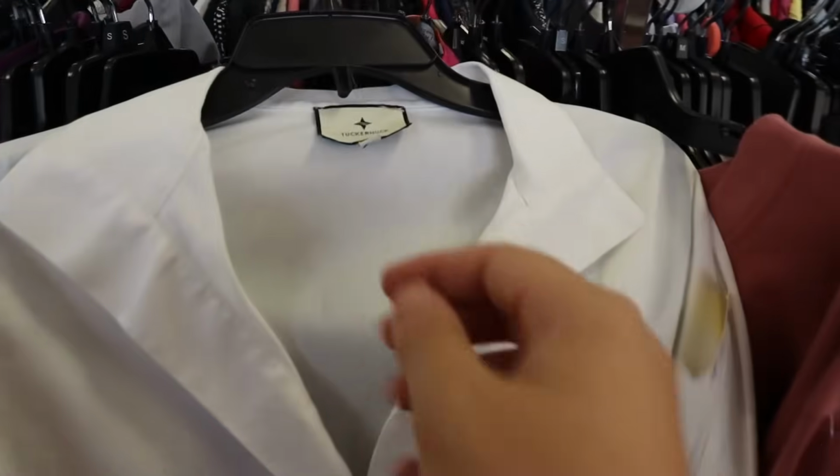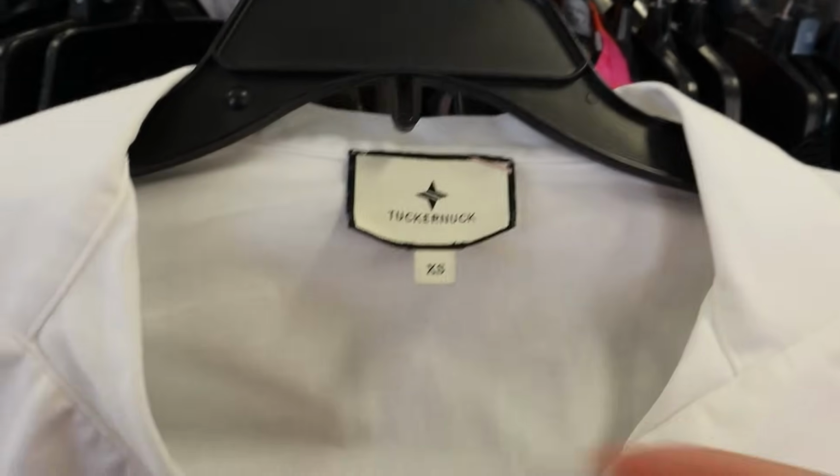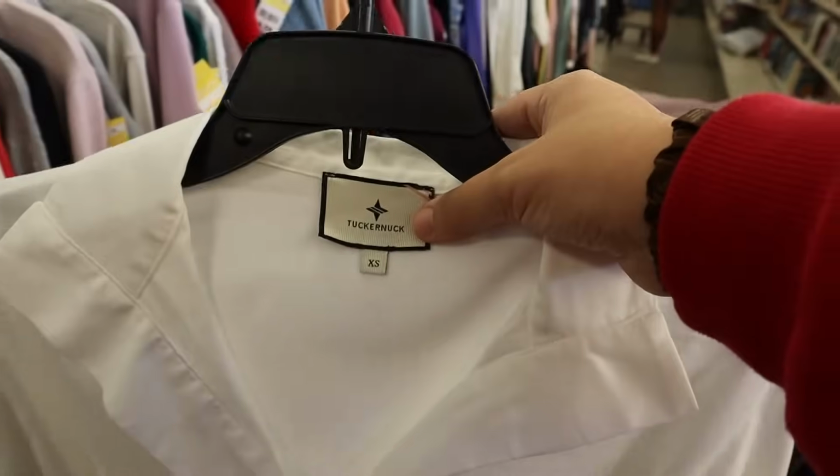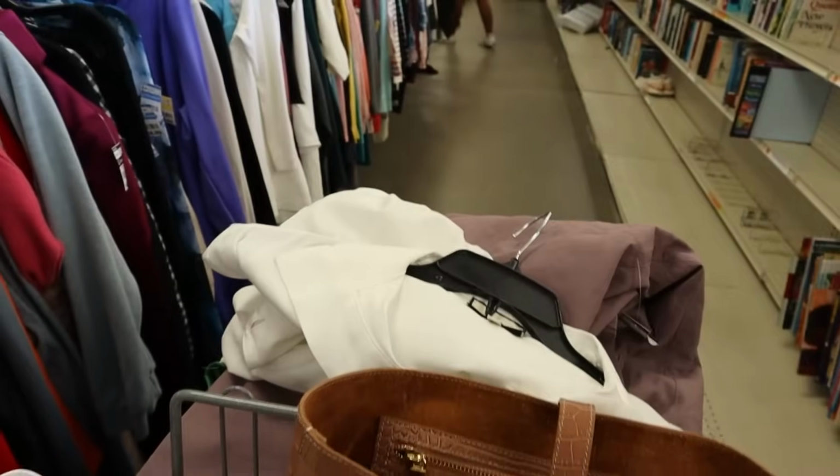So this is the first probably heck yes of the day. Tucker neck, $4.99. It's a good tag. Really cute piece. Classic. Put it in the cart.